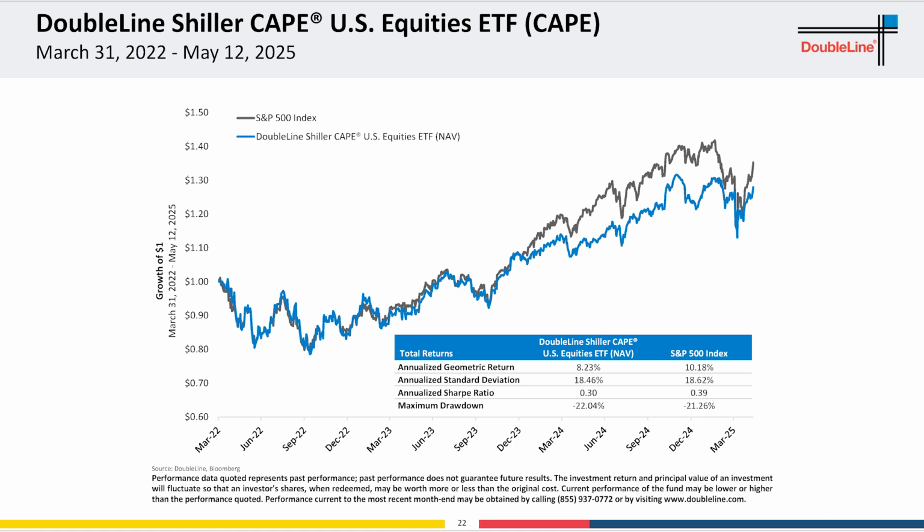One of the things we do here is we have a CAPE ETF, which I'll talk about very shortly. It is called the DoubleLine Shiller CAPE US Equities ETF. And it was launched at the end of March in 2022. And you can see that throughout 2022, 2023, really while the markets were kind of just bouncing along, the CAPE ETF kind of kept pace with the S&P 500.